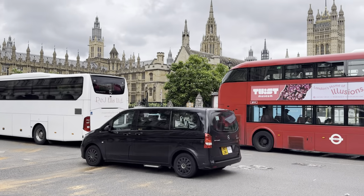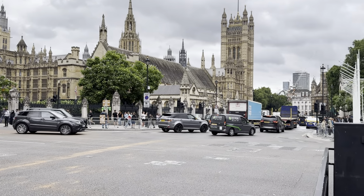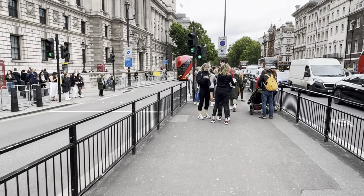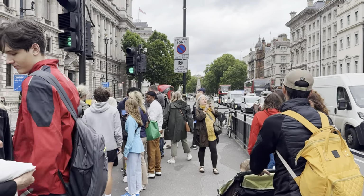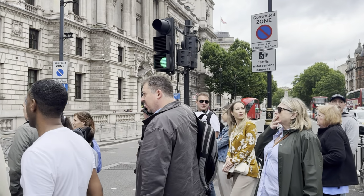So, you know, we are in the political area of London. You can see it's all over the floor here as well. It really is everywhere, so it's going to take a while to clean up. But we're going to make our way over Parliament Square and walk down to Wellington Barracks.